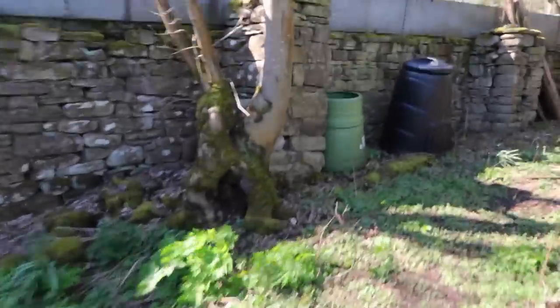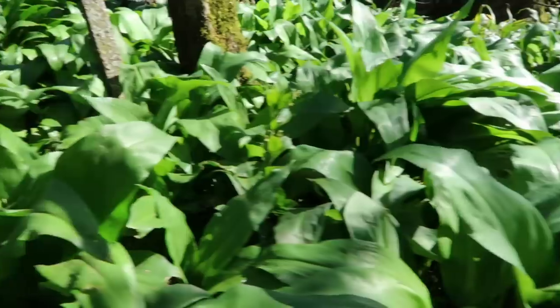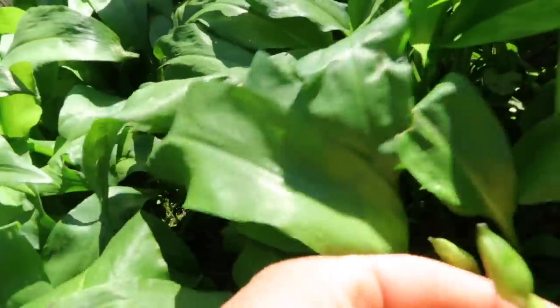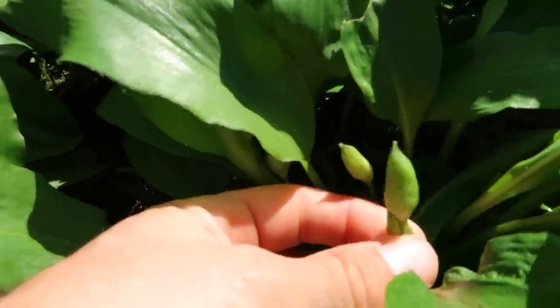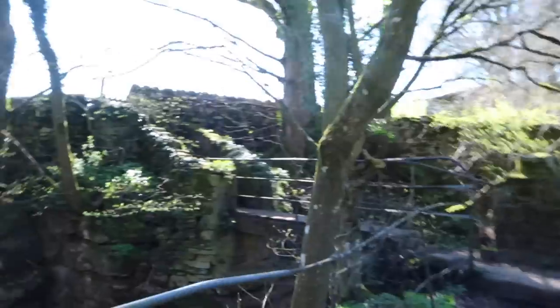Right, onto these flags. This is an old mill. I think this is where water would have ran through that thing, I believe. I don't know though. Don't quote me. An abundance of wild garlic. You see, the buds are starting to come through. Nice to pickle them. Beautiful. Oh, this is nice. This is nice.